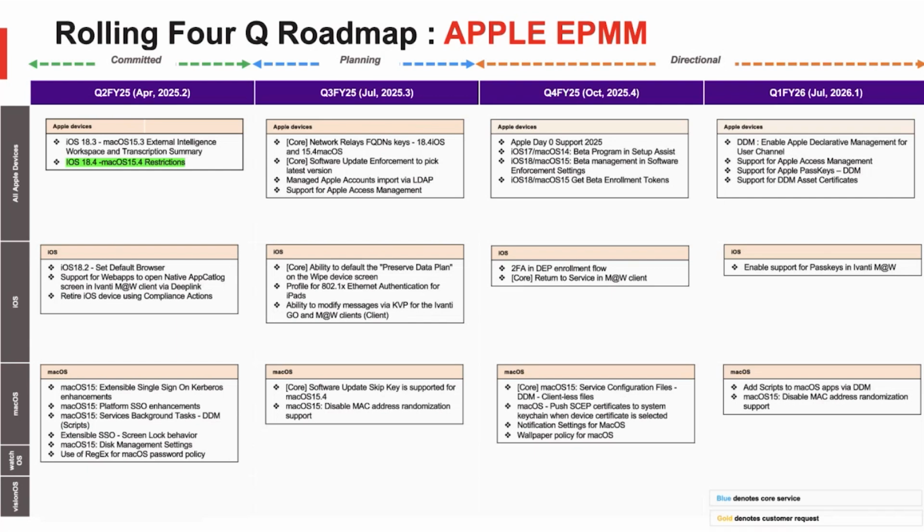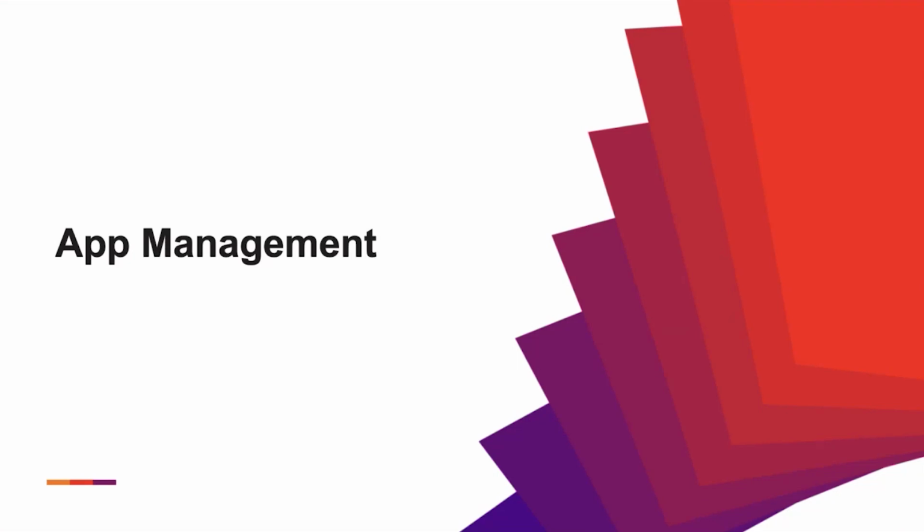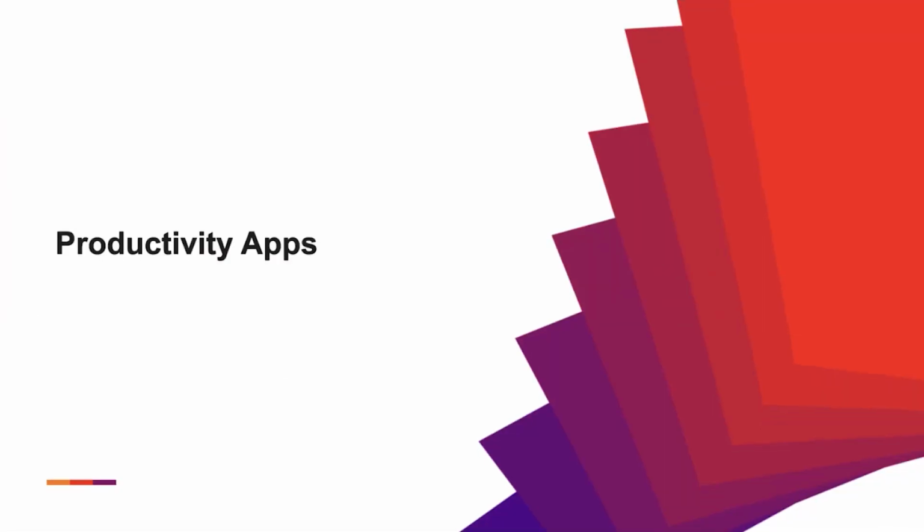So that's more about the Apple new capabilities that are coming up in Q2 and much more coming up in Q3 and Q4. So we'll be talking more about the upcoming capabilities in our next meeting. Then I'll skip the app management because there are a couple of capabilities that we are working on and still in research. So we'll be talking more in our upcoming releases.